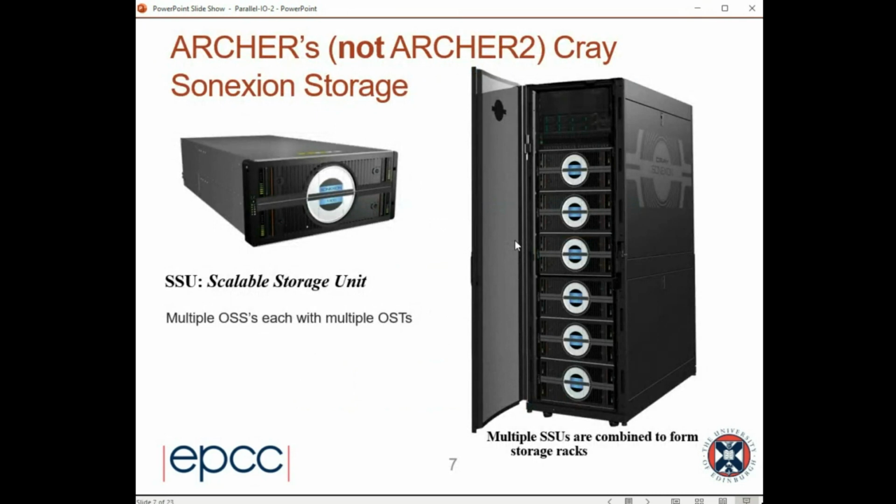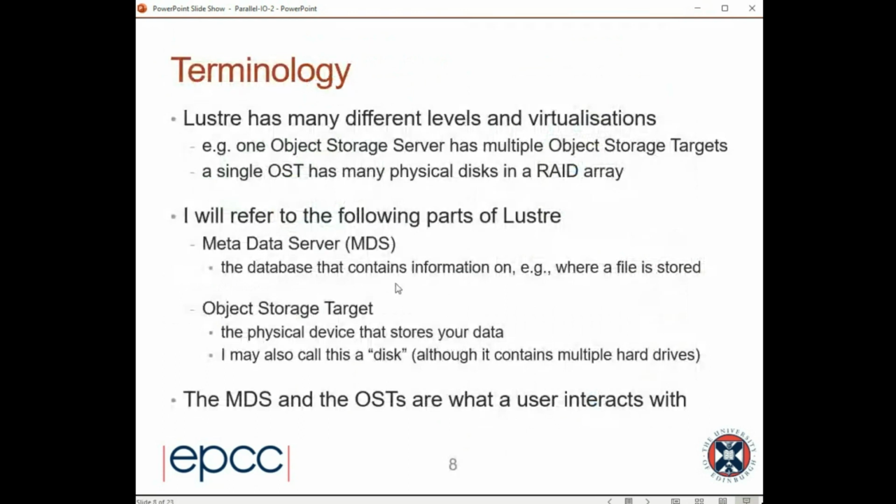I don't have pictures for ARCHER2, but these are from ARCHER, and they're quite nice pictures, I think. Each OSS, the object storage server, you could buy. It actually had multiple disks in it, I think 2 or maybe 8, I can't remember how many. It looks quite nice, actually. The disk systems look more high-tech, more Star Trek-y than the actual compute system for some reason. But basically, your disk system will be some huge rack of multiple boxes, each of which has lots and lots of disks in it. And we'll see what those numbers are for ARCHER2.